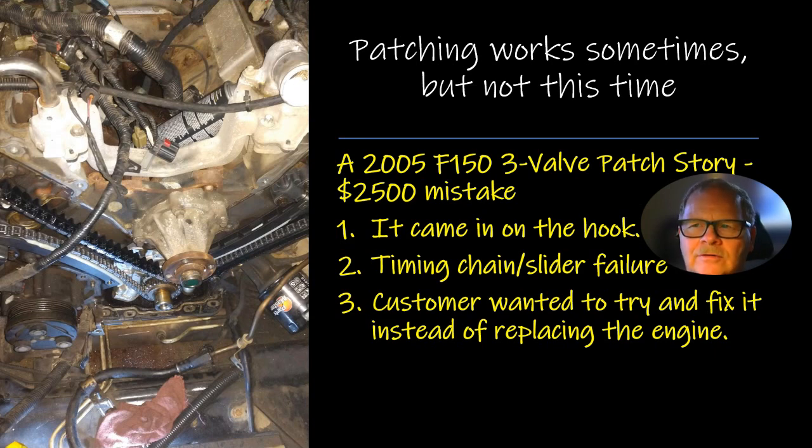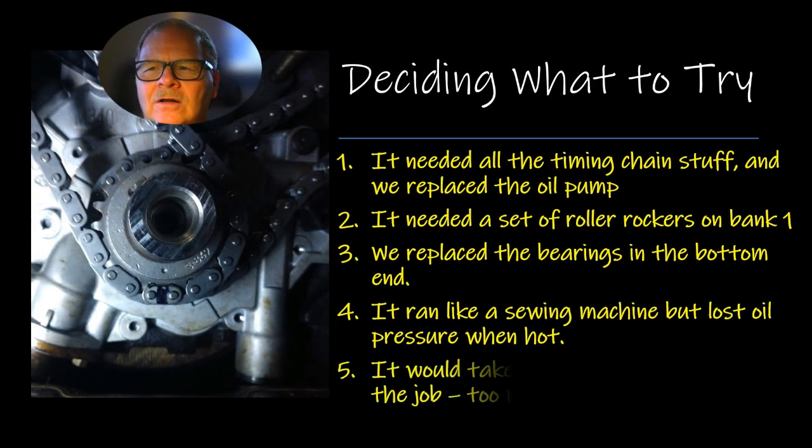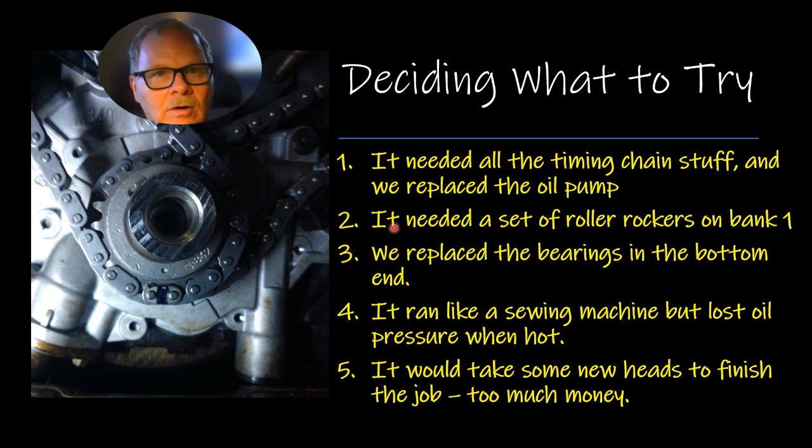He had bought it for almost no money because it wasn't running when he bought it. And so I said, we can try it, but I'm advising against this. And he said, well, let's go ahead and try it. Okay, so it needed all the timing chain stuff. We replaced the oil pump while we were there, since we had all that out. It needed a set of roller rockers on bank one, because some of them had come apart.